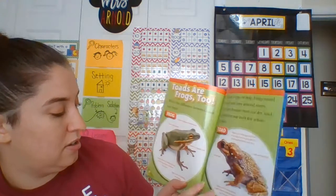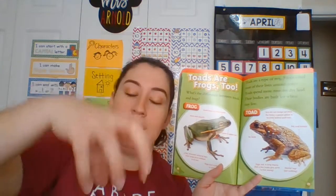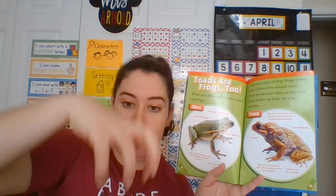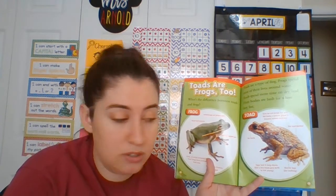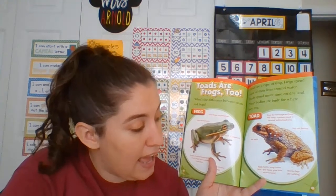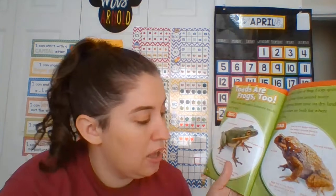And frogs lay eggs in clusters or groups. So when they lay eggs, they lay them all together in a pile, kind of, okay? Toads lay eggs in long chains. So that means they lay them in a line. So see how they're different? But a few toads give birth to live young.